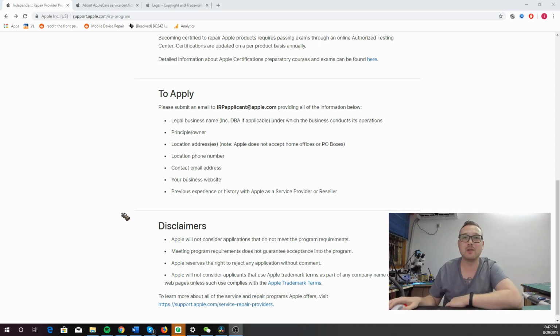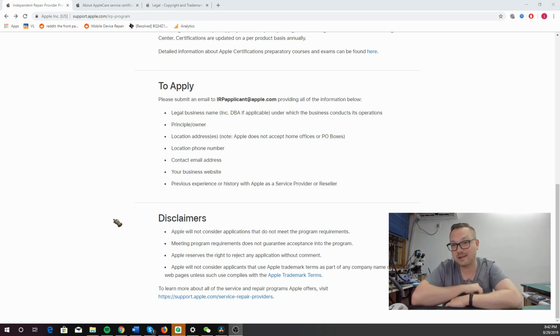Now, disclaimer. This one's the fun one. Who can and cannot apply for this program? Apple will not consider applicants that do not meet the program requirements. Of course, meeting program requirements does not guarantee acceptance in the program. Apple reserves the right to reject any application without comment. Not consent, comment. Apple will not consider applicants that use the Apple trademark as part of their company's name or webpage unless such use complies with Apple trademark terms.